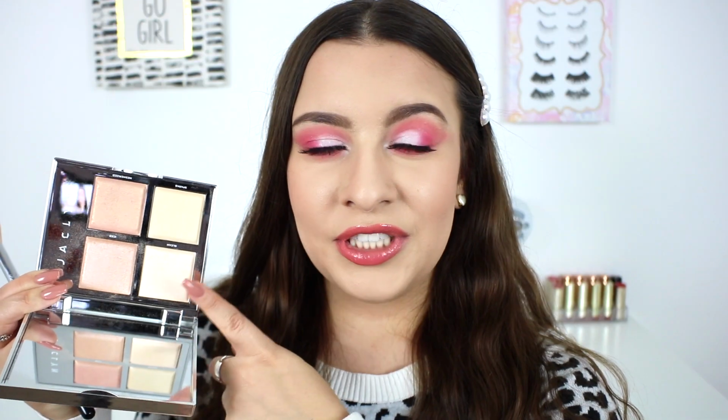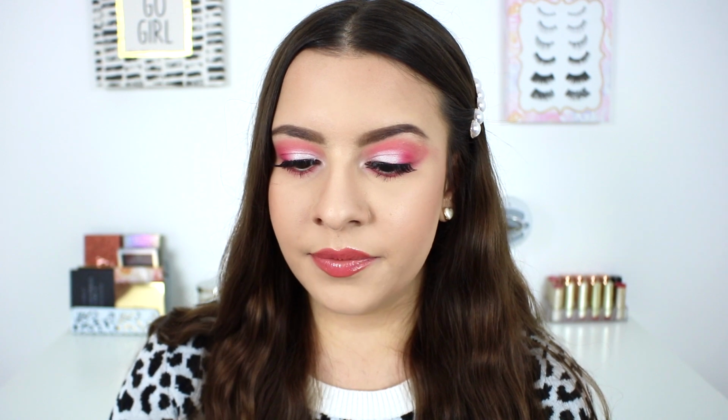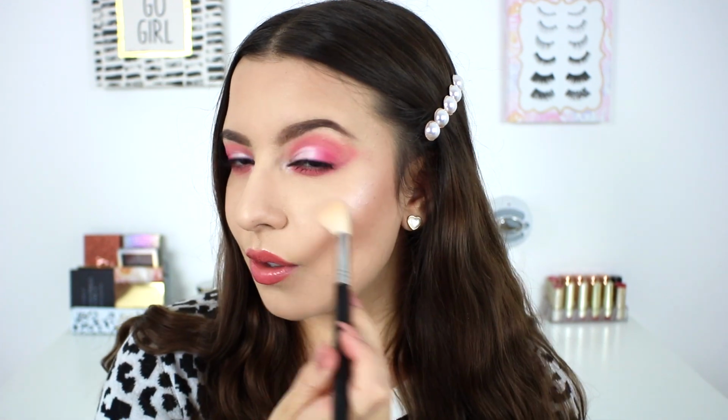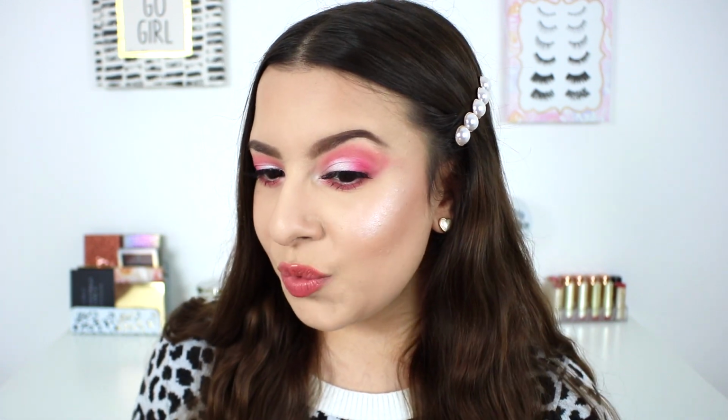So like I said, the first shade I'm gonna be going in with is the shade Gleam, and again, Gleam is described as a lustrous pearl shade, so to me this is just a classic icy white shade, but I'm going to be applying this on the cheek so you guys can see. So there you guys can see is one application of the shade Gleam. I just dipped my brush into the pan once, and that is the payoff I got.